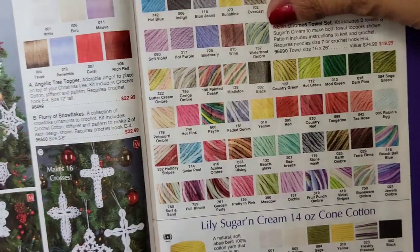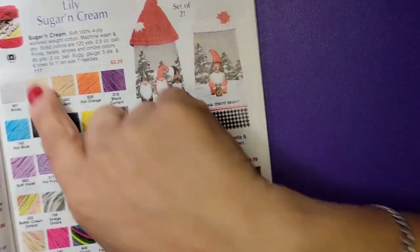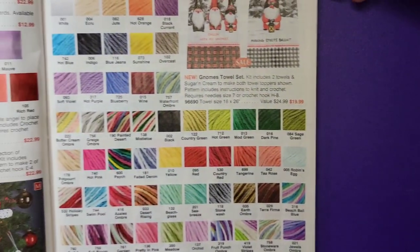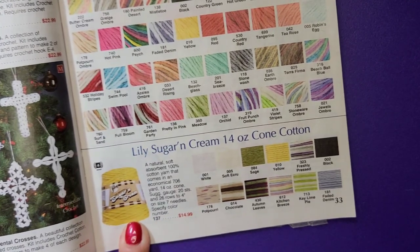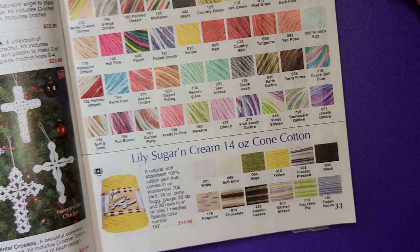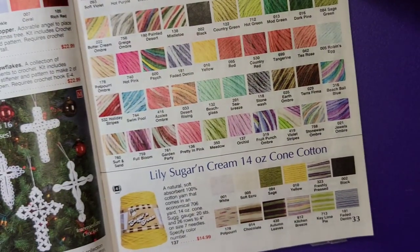Okay. Let's keep going. And right there they have some more stuff. And here's some more colors. For the cotton, it's $3.29. And all that. There is the colors. Hold on. There you have it. They have a lot of colors. And then right here, this one is 100% cotton. It says 14 ounces the cone and $14.99. It's not bad, but you probably can get it cheaper somewhere else. Make sure you double check on that in different stores and other places. Make sure.